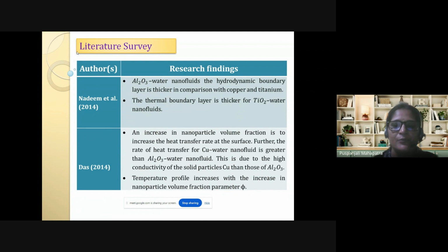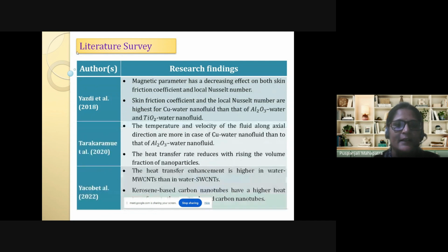The temperature profile increases with the increase in the nanoparticle volume fraction parameter, phi. And another author has the findings that the magnetic parameter has a decreasing effect on both the skin friction coefficient and the local Nusselt number. The skin friction coefficient and the local Nusselt number are highest for copper water nanofluid compared to aluminum oxide water and titanium oxide water nanofluid.